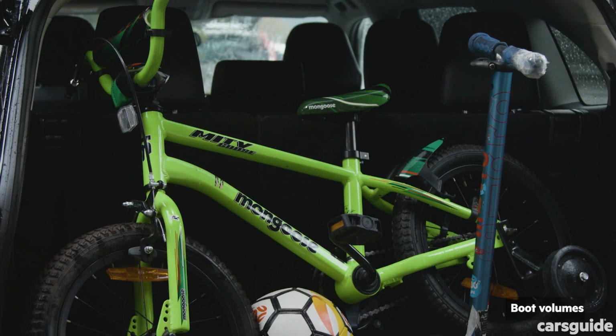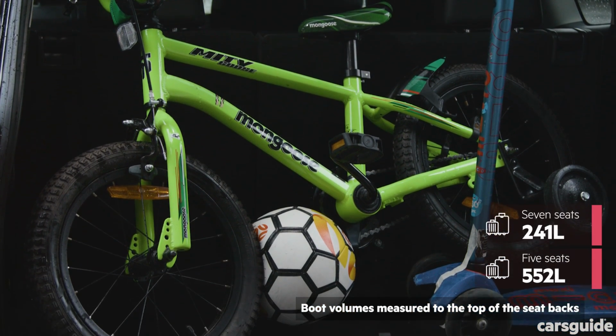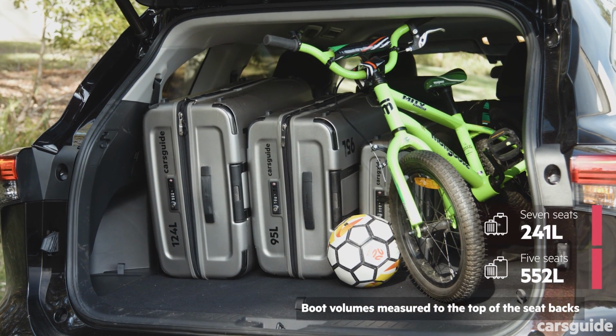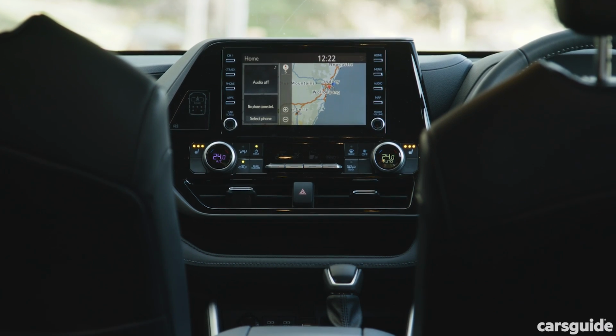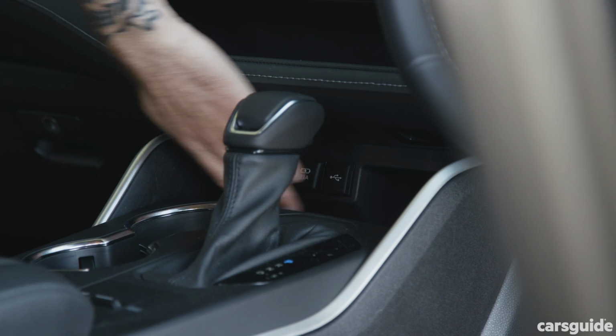Okay, now with all three rows up, you've got quite a decent boot space there. I mean, the third row folded flat gets even better. Now there's no wireless charging for your phone, but there are USB ports. There's those ones there and those ones there.